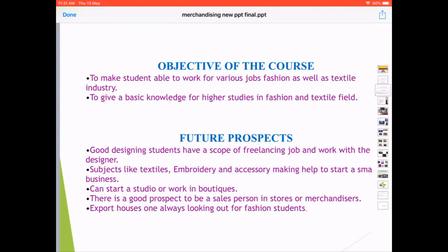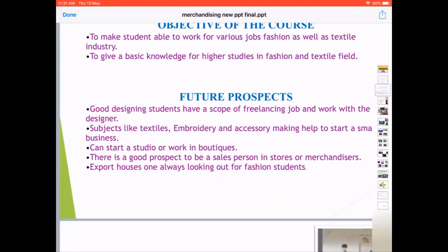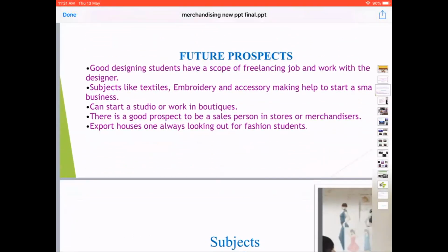The future prospect of this course is you can work as a freelancer. The second one is when you have the knowledge of embroidery and textile, you can start your business if you know how to manage it. After finishing the second year, you will be able to start your own studio and boutique. You can be a salesperson in stores like Zara, Adidas and all. Export houses are looking for our students. So these are the future prospects.